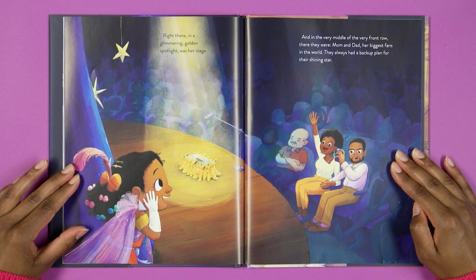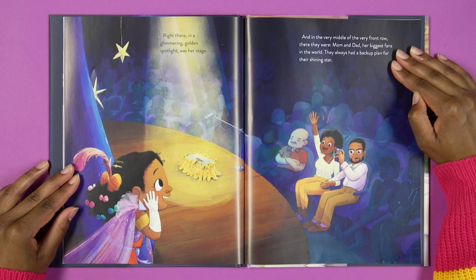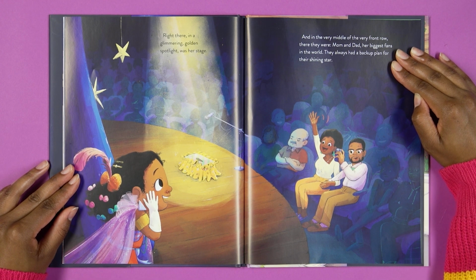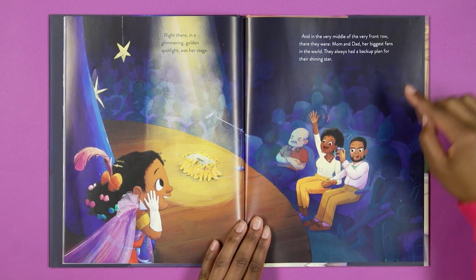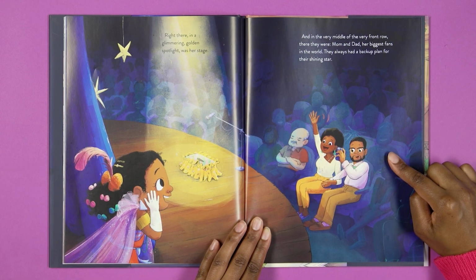Right there, in a glimmering golden spotlight, was her stage. Yay! And in the very middle of the very front row, there they were, Mom and Dad, her biggest fans in the world. They always had a backup plan for their shining star. Mom and Dad looked so proud, and look, even Mel came.